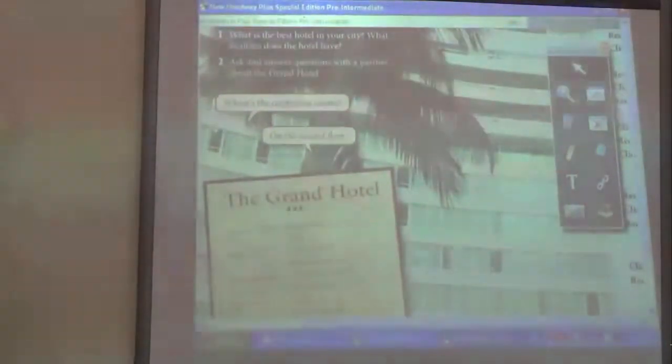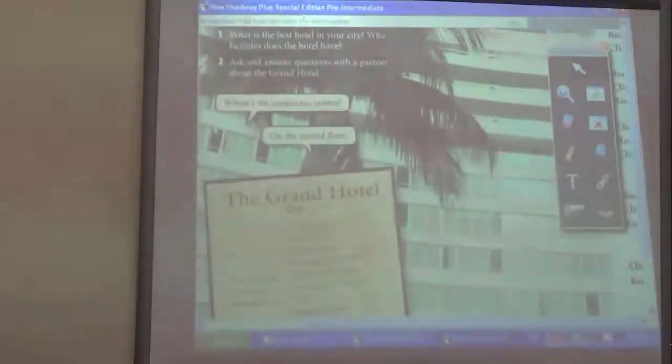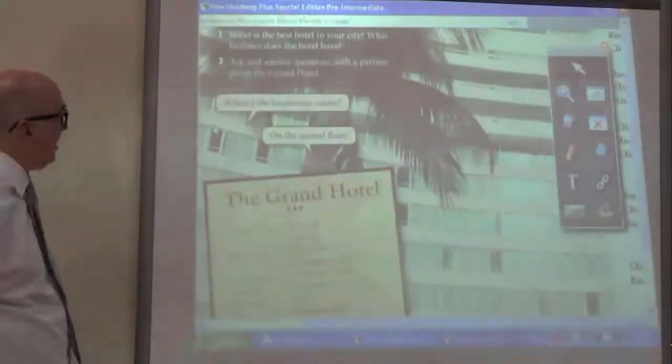Upmarket, yes. What do we mean when we say an upmarket hotel? It is more expensive, more luxurious, it has better restaurants, and the service is superior. Okay, that's fine. Thank you for that.